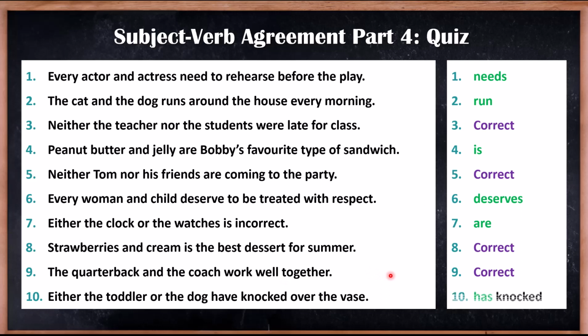And the last one is incorrect. Either the toddler or the dog has knocked over the vase, because when we have a compound subject with or nor, the verb must match the subject closest to it. So the dog has knocked over the vase, not have.